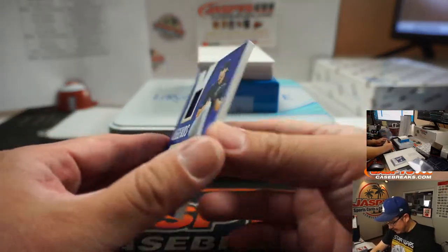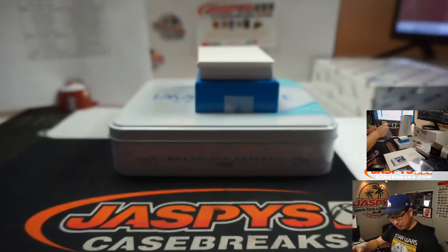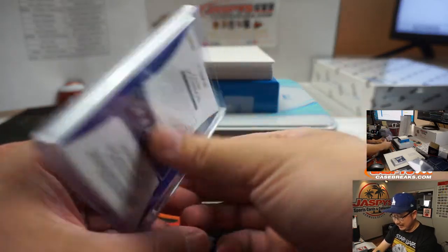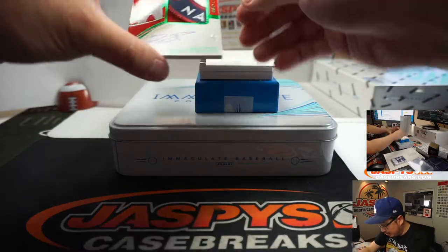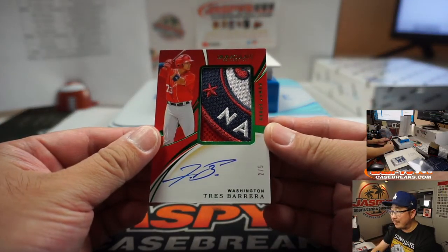8 out of 25. We got Randy Johnson, the big unit, dual relic. You even got a piece of his lumber, too. Yeah, he would have had some lumber laying around in his Arizona days. Randy Johnson hitting is pretty funny. You can watch those videos. Matthew Stubblefield with the snakes. Looks like another train whistle. Yes. Woo!